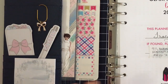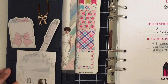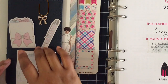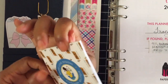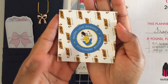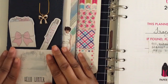So over here, I just have a few things in my pockets. I always have a sticky note in my pocket so I can make a note and jot it on any date or month that I need to. So this one just says Hello Winter. And if I'm not mistaken, this was in an SPC rack. Nope, it's from something else completely. I don't even know. I feel like I got this when I was at Winter Plannerland last year, so that's potentially where that came from. I don't know that brand. I've never purchased from it.